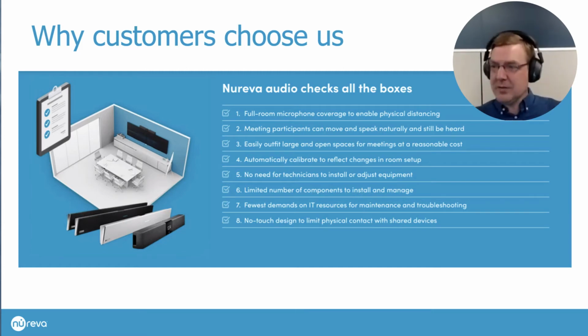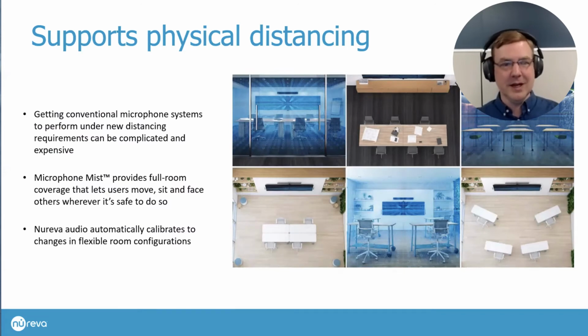We let them spread out and get close together over time without having to invest in a new piece of gear, right? And that's all because of what we're going through right now, which is not over, but it feels like it's getting to the end, right? The other thing that's important to message here is there's no shared microphones. Because we cover that whole room, no one's got to pick up a thing and pass it around. Everyone can just walk into a room, be as far apart as they're comfortable being, and move forward.